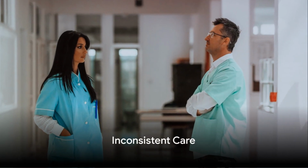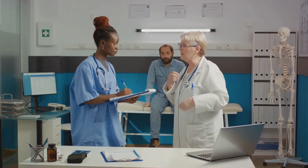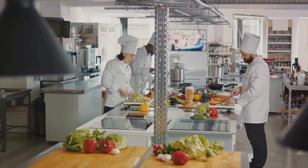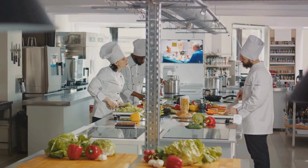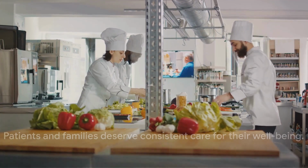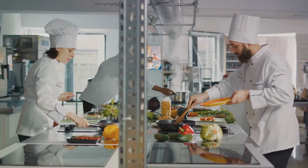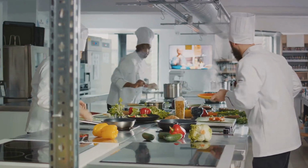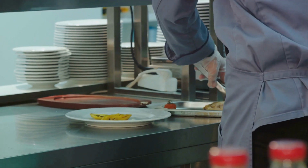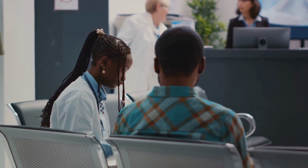11th on our list, inconsistent care. Often patients and their families experience a roller coaster ride when it comes to the quality of care provided. One day, it's top-notch. The next, it's as if you're dealing with a completely different team. This inconsistency can lead to feelings of uncertainty and dissatisfaction, not to mention the potential risks to a patient's health. Picture it like this. Imagine going to your favorite restaurant and ordering your go-to dish. One day it's prepared perfectly, but the next time it's undercooked and unappetizing. That's what inconsistent care feels like.